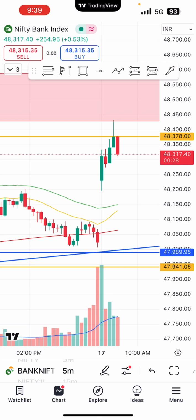SL is on a higher side, guys. We have around 50 points SL in options. So let's wait for some time and we'll enter after some time. If we get it for a small SL, then we will enter the trade, guys.